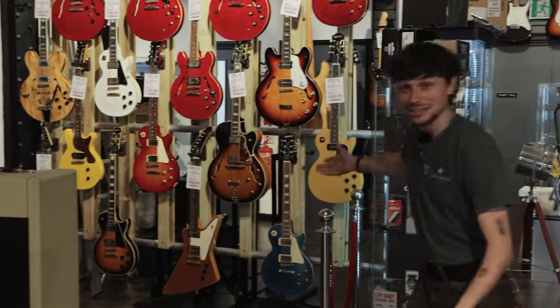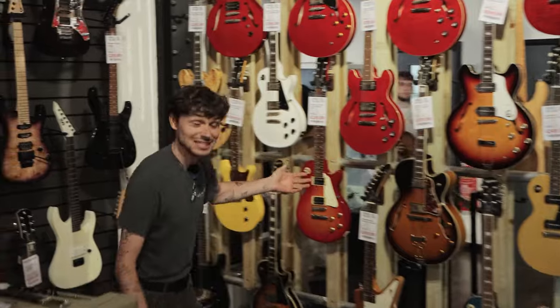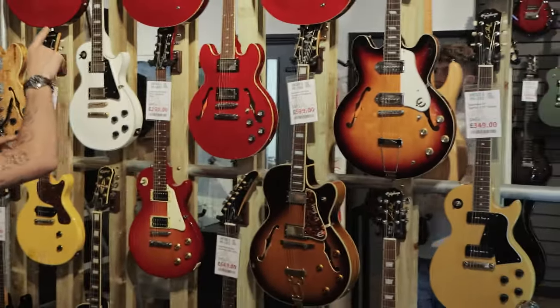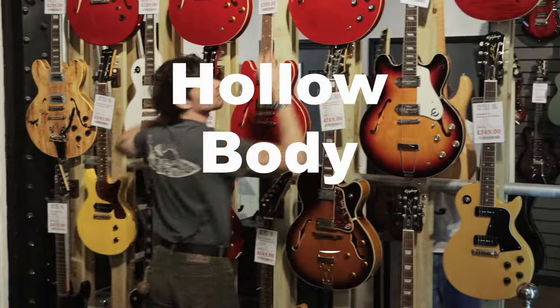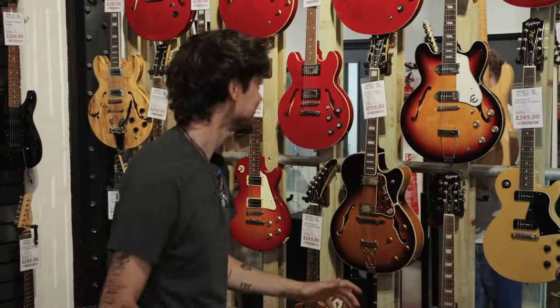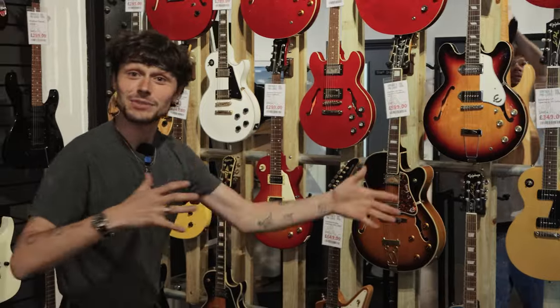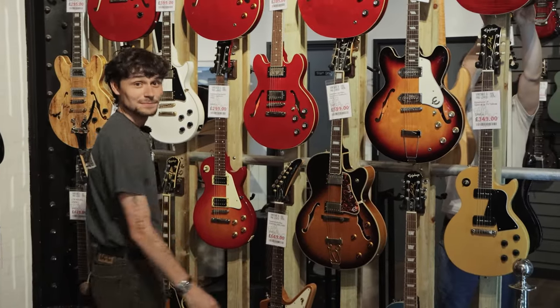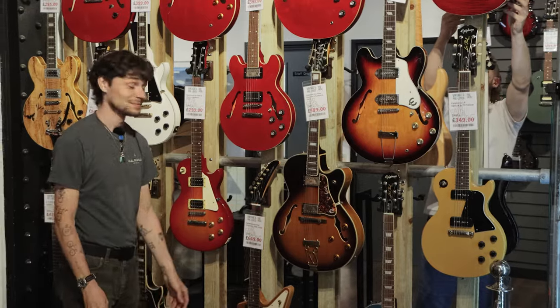So here we are. I'm going to directly take you to the Epiphone bit of the wall because that seems appropriate. We've got a Casino, very John Lennon. We've got lots of Les Pauls and lots of hollow-bodied things. I think if you're a kid starting out, Epiphones are fantastic, as are Squiers, in the same sort of league that if you were a Jimi Hendrix fan, you'd get a Squier Strat. An Epiphone Les Paul was my first guitar. There you go. It gets my seal of approval.